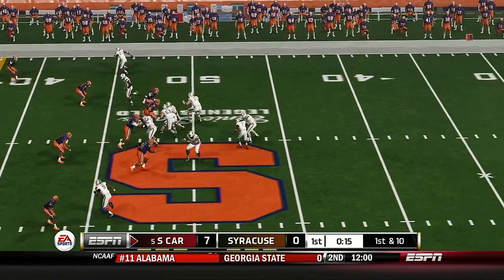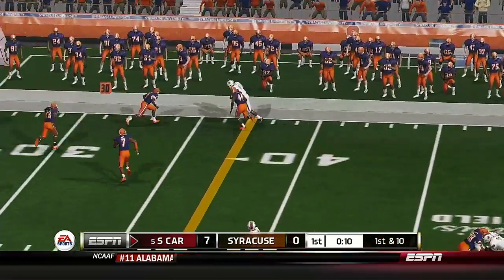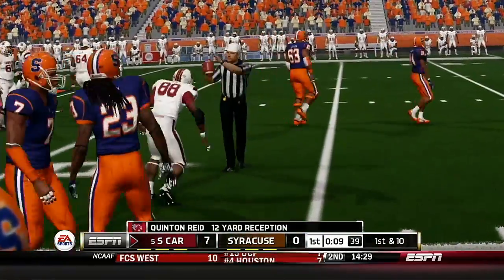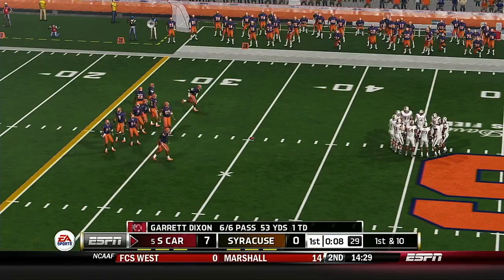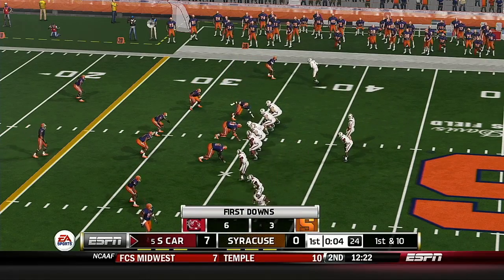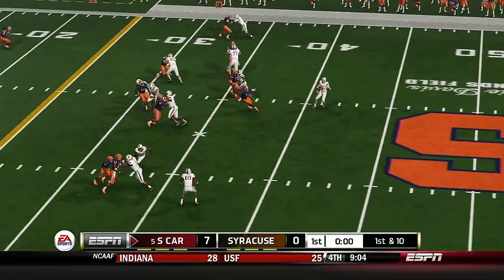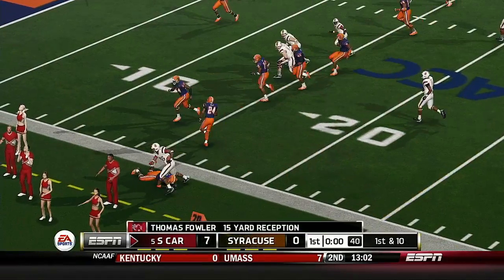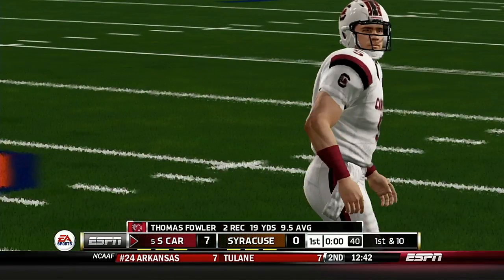Here we go. Complete. He's got room. Brought down around the 35-yard line. McCray on the tackle at the 35-yard line. That makes it first and 10. Quick pass. He gets hit out of bounds around the 20-yard line. That's good for a gain of 15 yards.